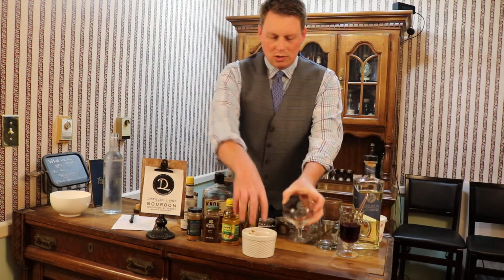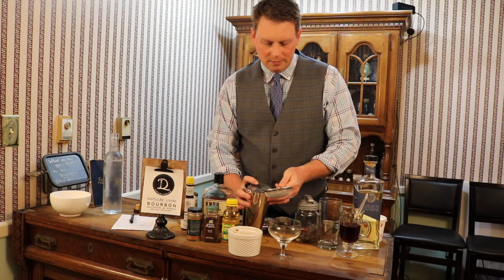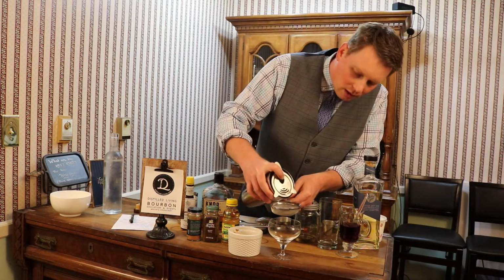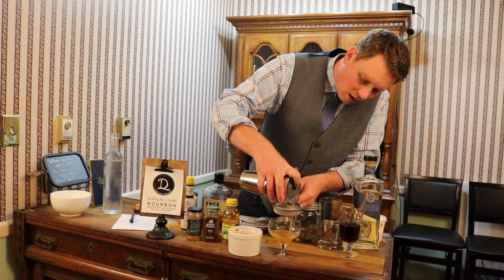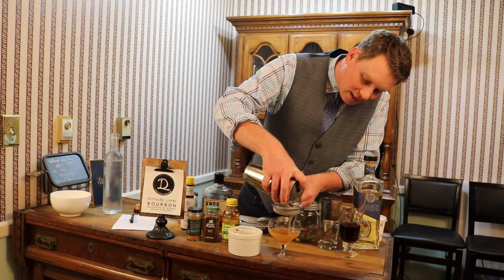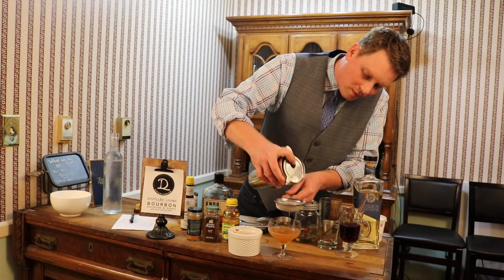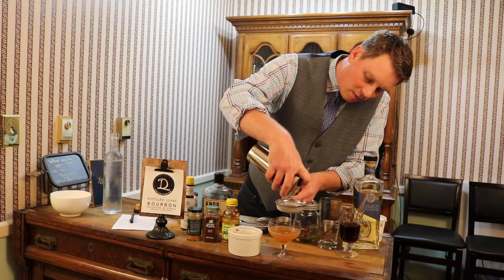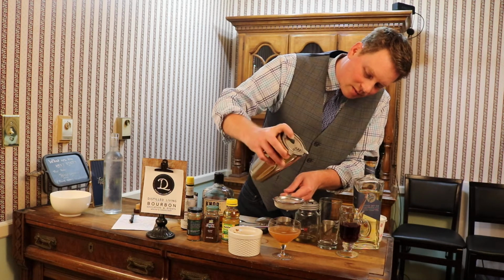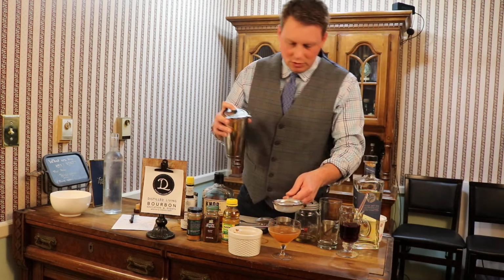I'm going to double strain this, reaching over everything to get there, into my coupe. So if there's any bigger pieces of spices, bigger pieces of ice, they're not going to go into the glass. I'm going to lose a little bit of the fizz, that's why I added some extra fizz for that texture in there.